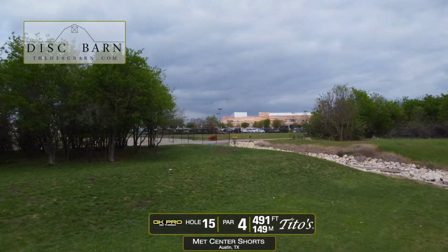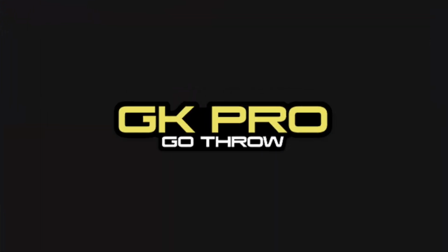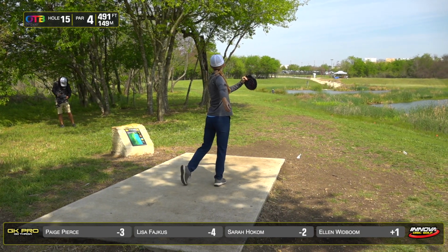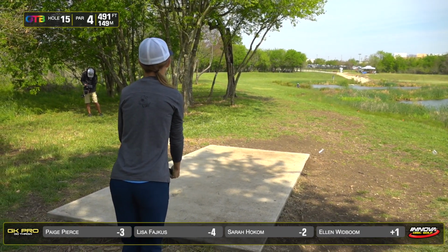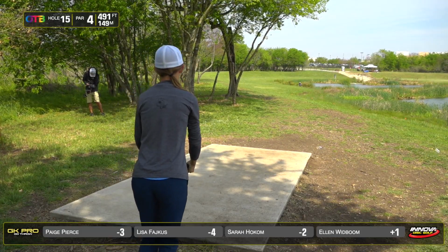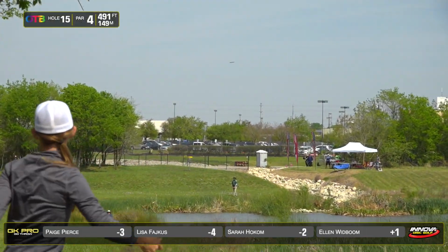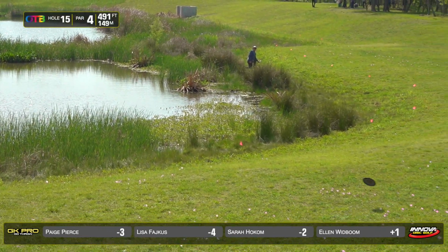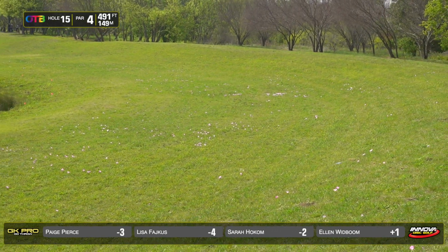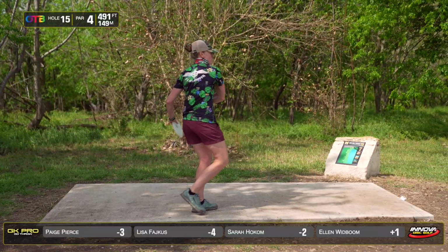Sometimes over the water, but you might want to play the fairway, and then you approach this plateaued green with some trees on the left and OB on the right. We have a ripping tailwind. It's moving a little bit right to left. This is one of Paige's Zeuses. The tailwind is dropping it a little bit, but she gets it way up there. Past the turn.